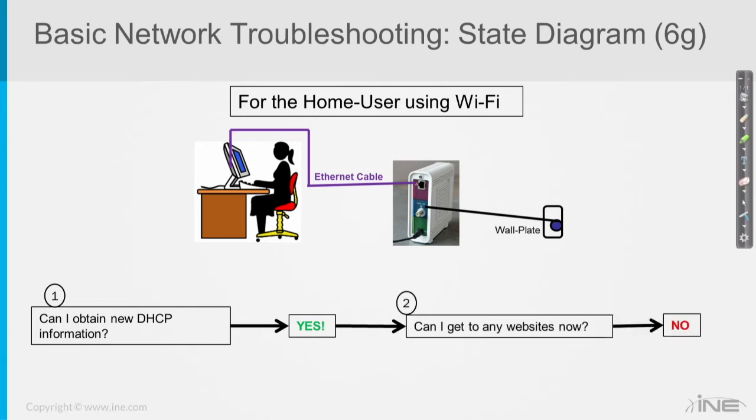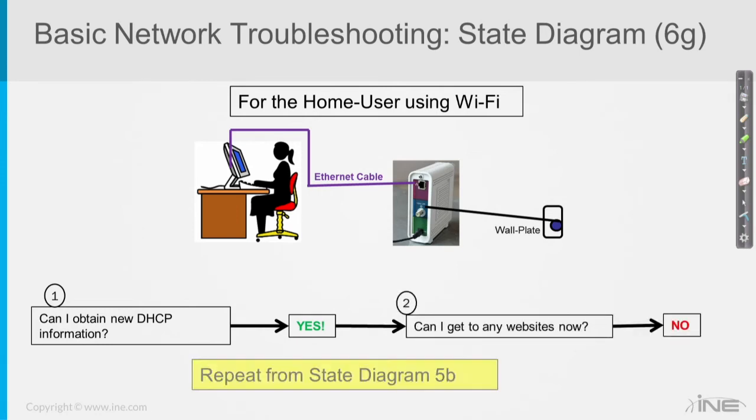Can I get to any websites now? No. Repeat from 5B. In other words, try going back to the DNS server. If that doesn't work, try going to 8.8.8.8.